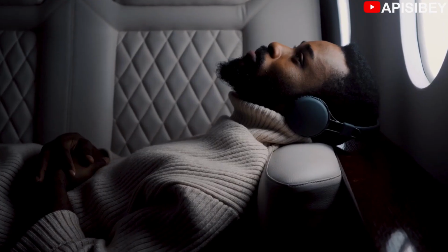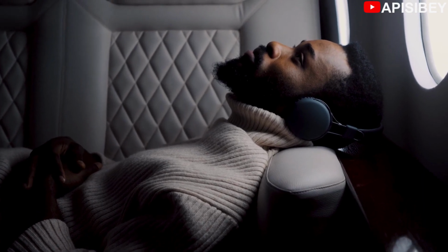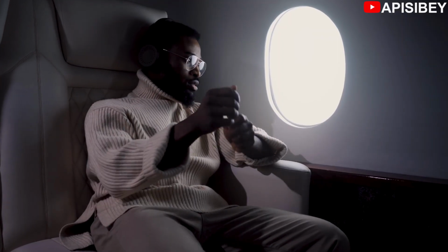Also, you need to pack headphones just in case you don't want to use the one on the airline because of hygiene reasons, or you need a headphone to block out noise during a long haul flight to avoid people distracting you when you want to sleep, or even to listen to your favorite music or watch your favorite movie.